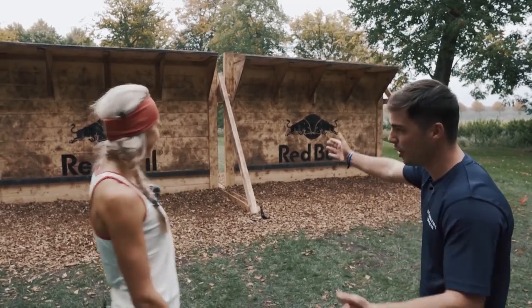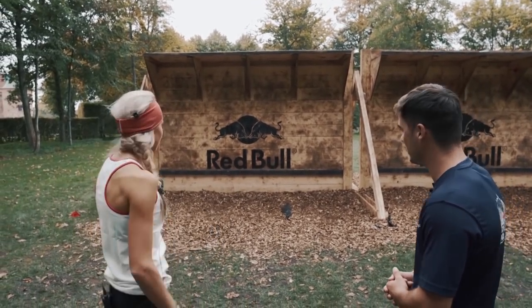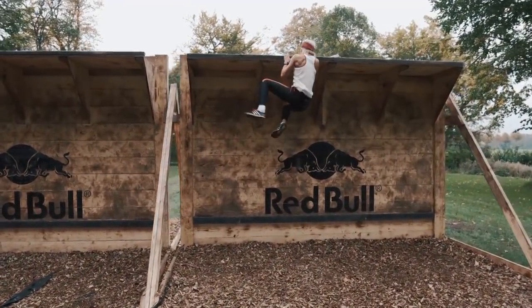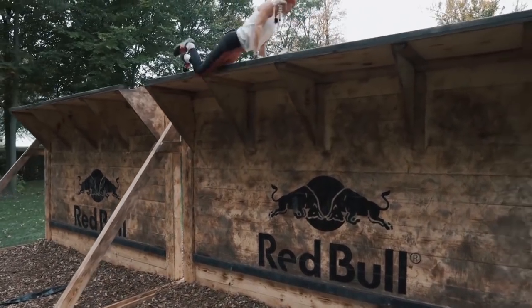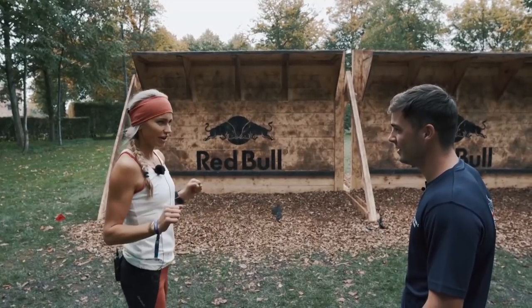So first off, what's this one called? This is called the wings. And here it's really important to have some speed into the obstacle. Then you use the lower bar and you jump from it, leaping up to the outside, and reach for the top. And here it's also important to use your foot, because then it's easier to drag yourself up.